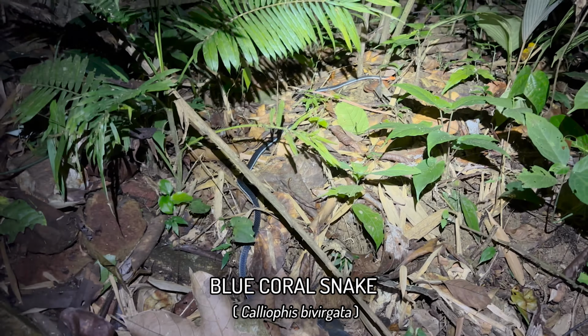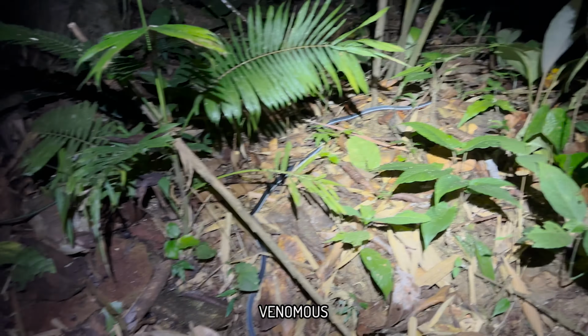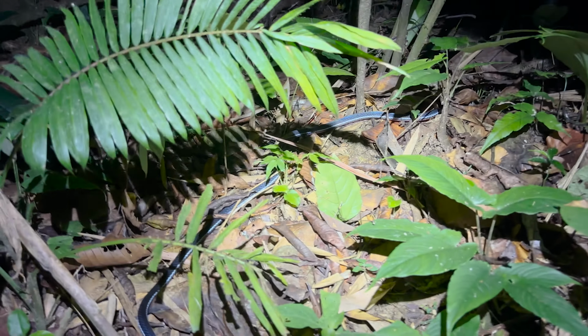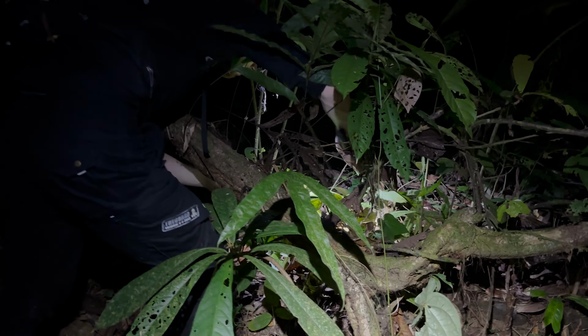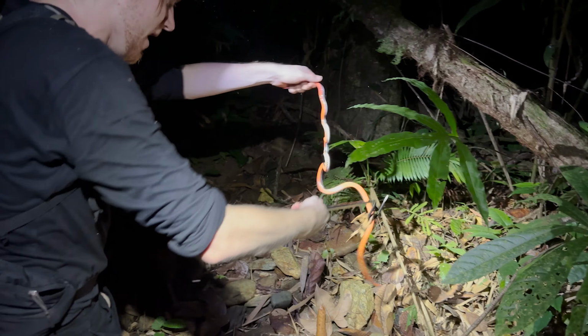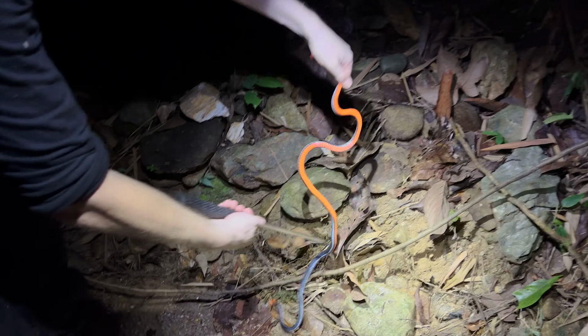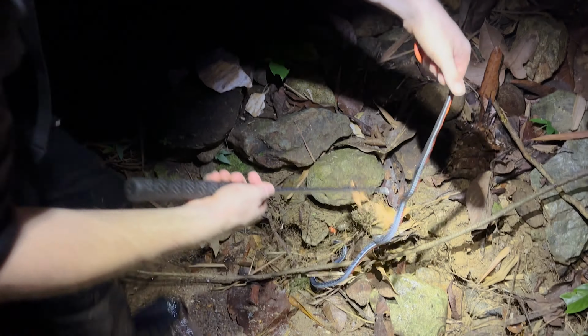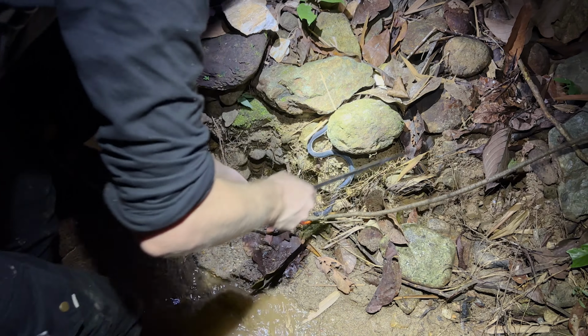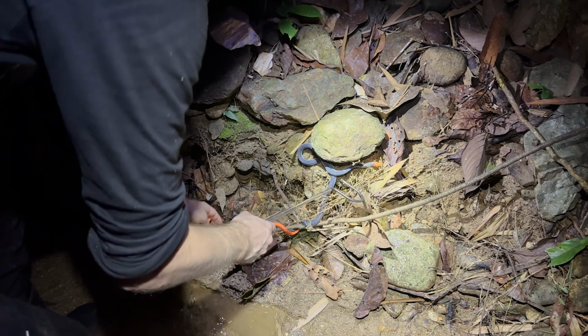Wow, well, that's a decent snake to kick off tonight. A huge blue coral snake, not on the road, but in habitat. Cass, I'm gonna need you to take my phone so I can catch it. So hurry up. Okay, I got it by the tail and it is coming out right now. And that is the biggest blue coral I have ever seen in Thailand, without a doubt. Oh, where are you going? Under the rocks? I'm gonna leave you to come out on your own.